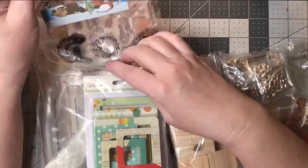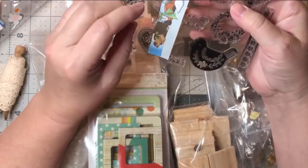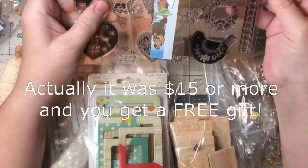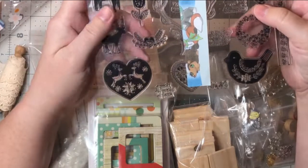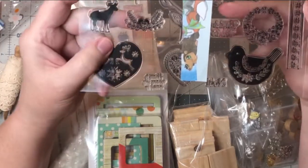Also, because I spent a bunch, I don't remember how much, but there was a deal. If you spent, I think, $30 or something like that, then you could pick a free gift. And there were several different ones, and they were good. They aren't junk. So this is the one that I picked.